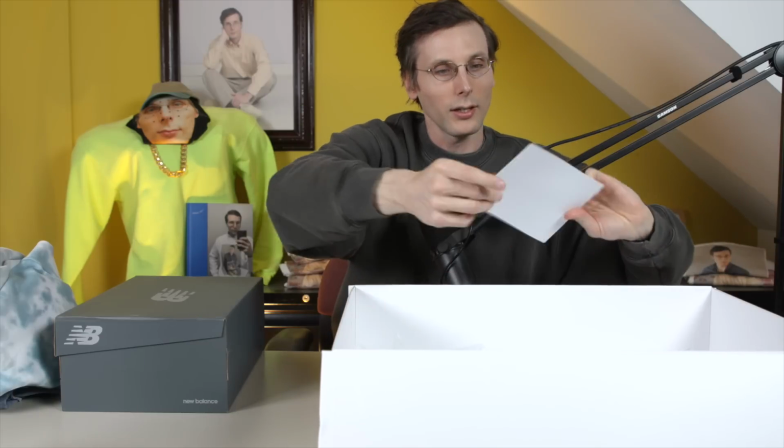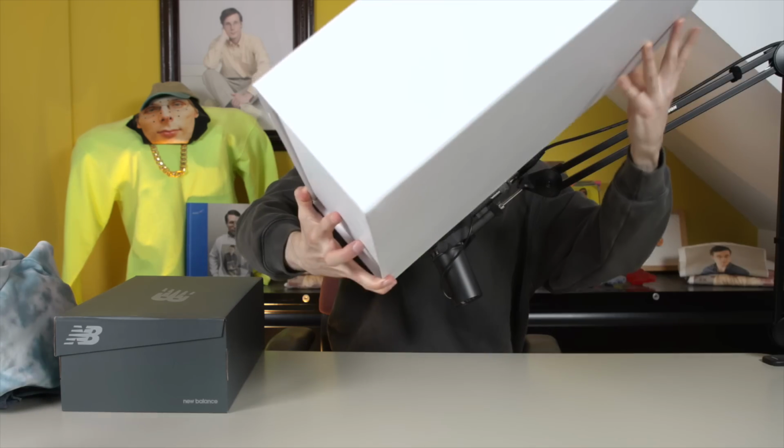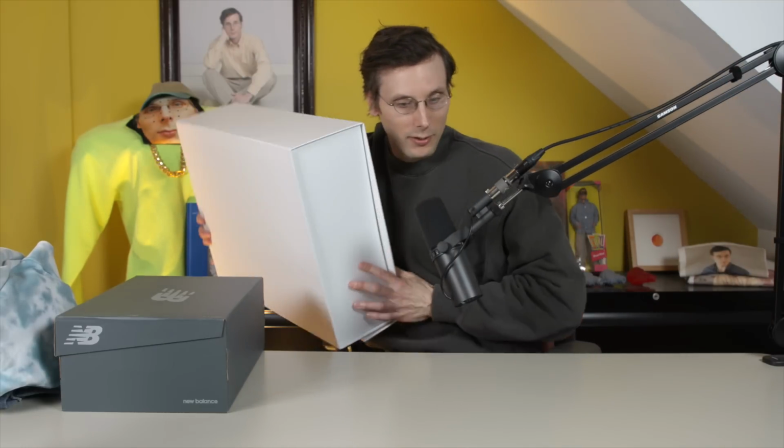Also got a card here. I should have read this card first, but it says, Mr. Hall, enjoy the New Balance 2002R Refined Future ahead of our exclusive US-led launch, September 29th. Look at that. It all says that. I read most of the words there, and I think I got them pretty much all right. Let's see. How do I, there we go. Slide it right past that microphone.